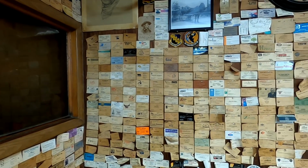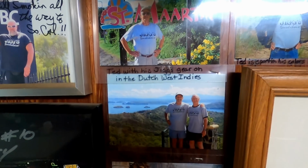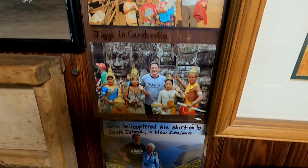Well, that place is really good. It definitely has some southern qualities to it. It's decorated to the T on the inside. It's like Cracker Barrel on steroids. But one really cool thing I saw on the walls was they had one section where people could submit photos of themselves in a Jigs Smokehouse t-shirt across the world. So I thought that was really cool.